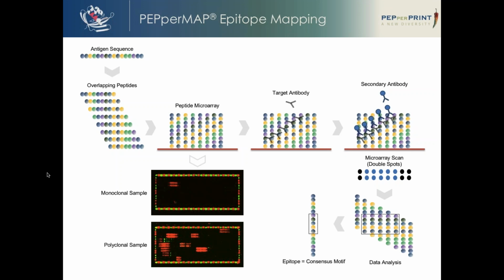As mentioned, the peptides are directly synthesized onto the glass slides. The array is subsequently stained with the target antibody or challenged with the sera of interest, and then you add a secondary antibody with a fluorophore on it so you can identify your epitope. This is a schematic of what it may look like on the scan. The image of the array is taken with a microarray scanner, and since we are using spot duplicates, each signal appears twice. After the data acquisition, using specialized software, it immediately calculates the common motif in the peptide hits, which results in the epitope of the target antibody.